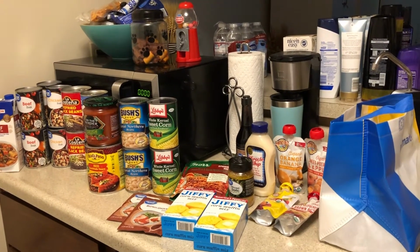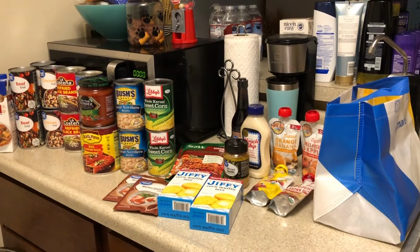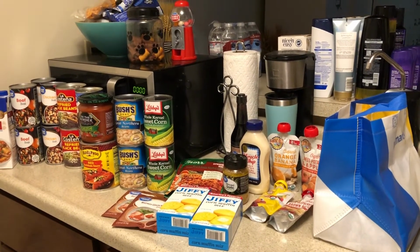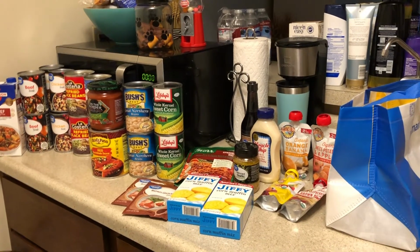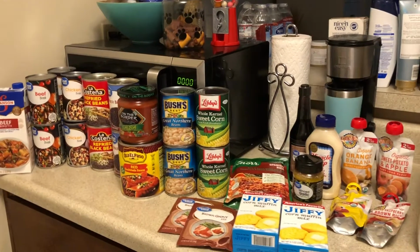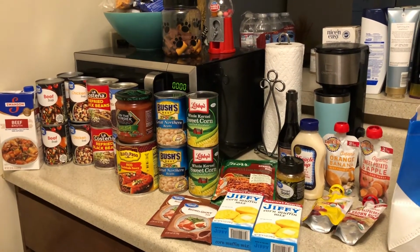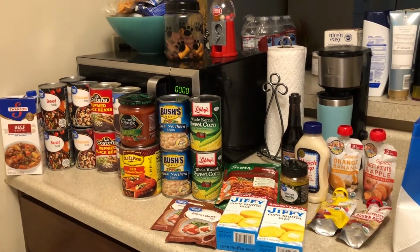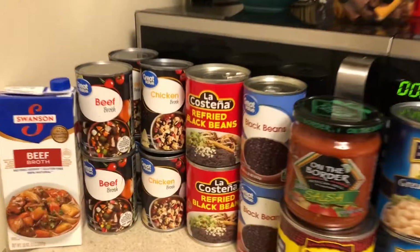Now, one thing you will not see in here that you did see in the very beginning is my drinks. I did get 24 packs of Mountain Dew, but they're in my dining room, so I don't want to move them back in here and then have to move them back in there again. So I did take a picture of them in the beginning. So let's get started over here.